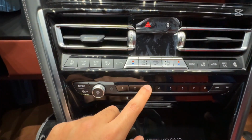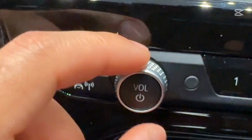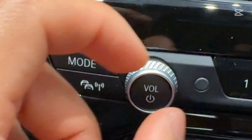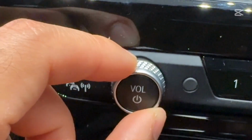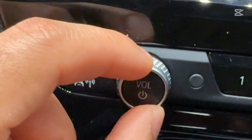The car gets to keep the traditional BMW touch control shortcut buttons right here. And here you have one of my favorite volume buttons of the entire car industry. Just listen to the sound of quality, you guys. It's super satisfying. Not only does it sound good, but the feedback is so precise.